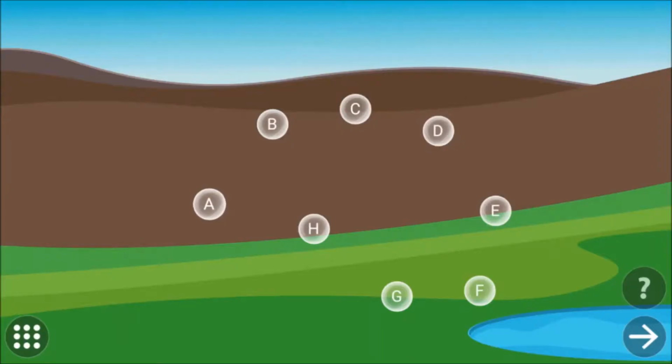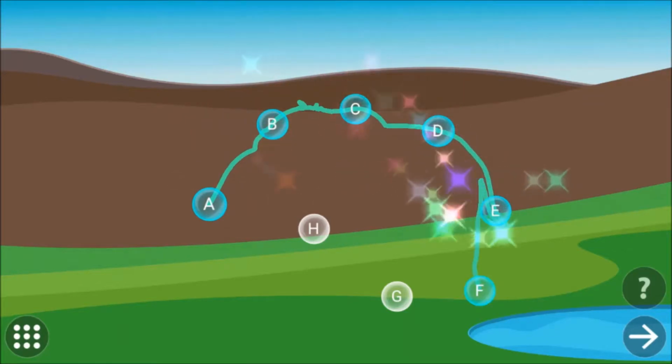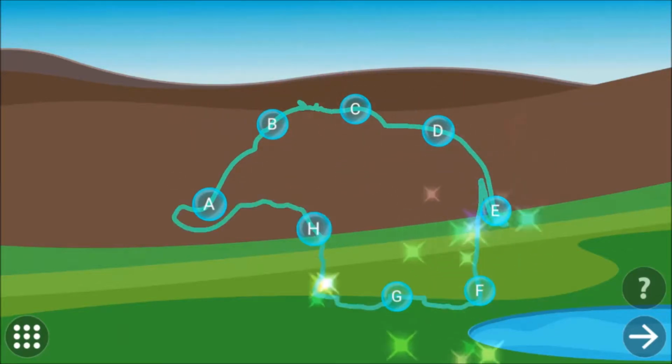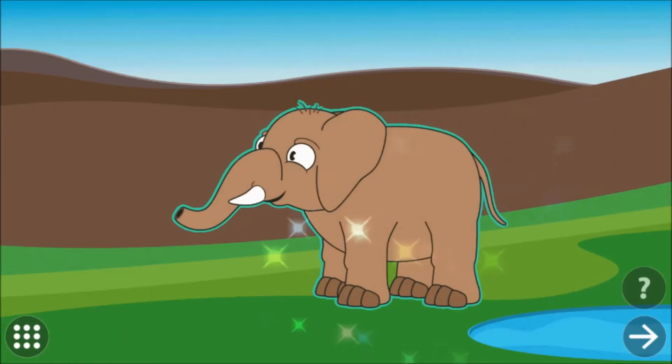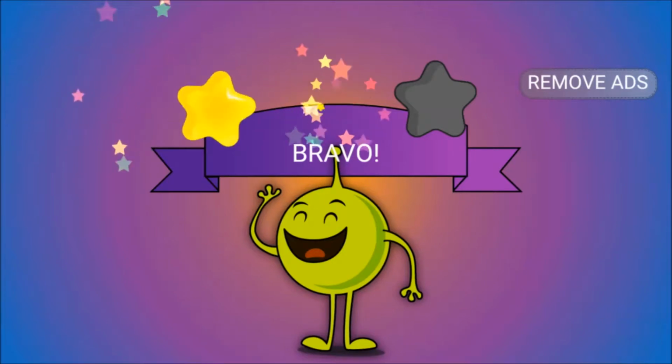Connect the dots in the sequence to form the picture. A, B, C, D, E, F, G, H. Elephant. Bravo!